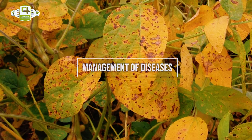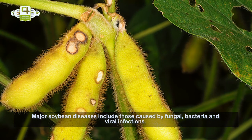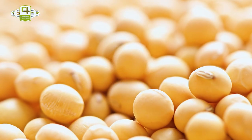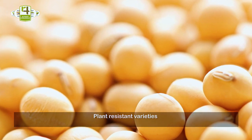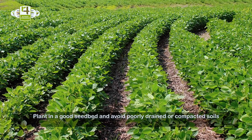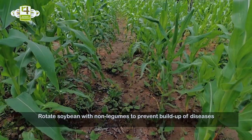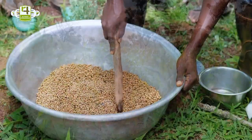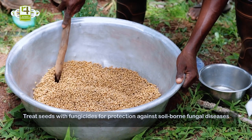Management of diseases. Major soybean diseases include those caused by fungal, bacterial, and viral infections. To control fungal and bacterial diseases, plant resistant varieties. Plant in a good seedbed and avoid poorly drained or compacted soils. Rotate soybean with non-legumes to prevent buildup of diseases. Treat seeds with fungicides for protection against soil-borne fungal diseases.